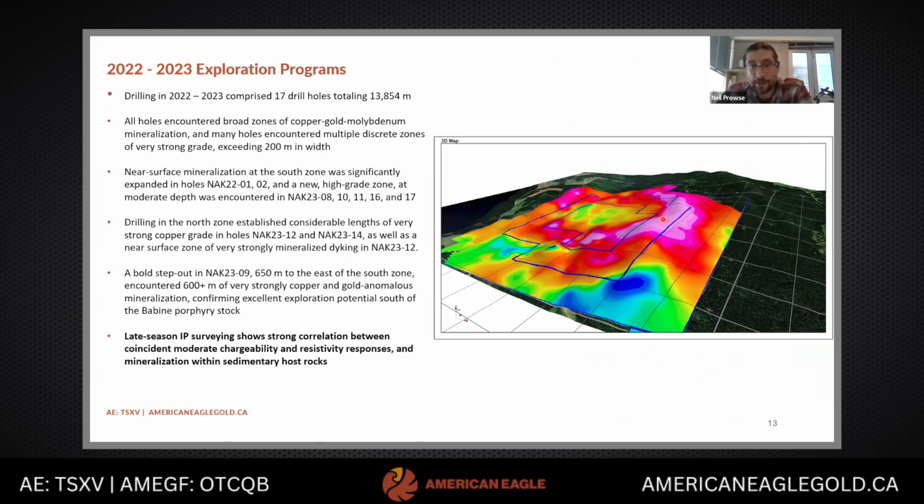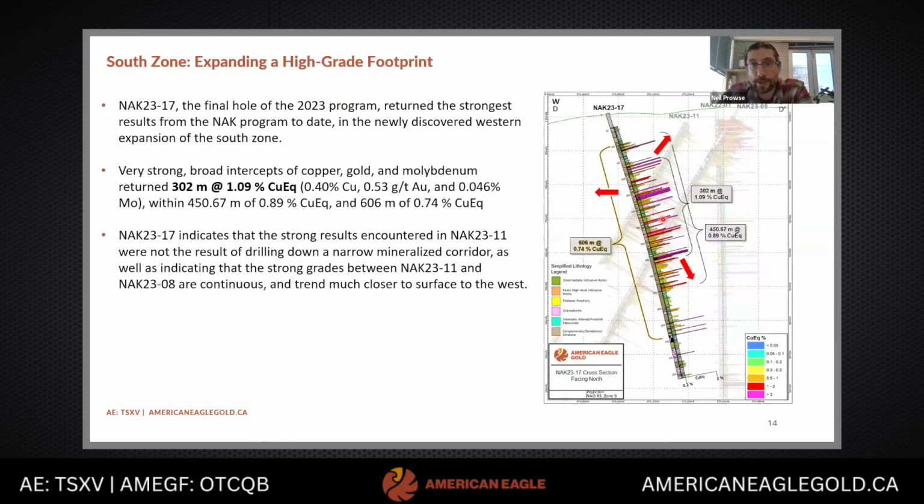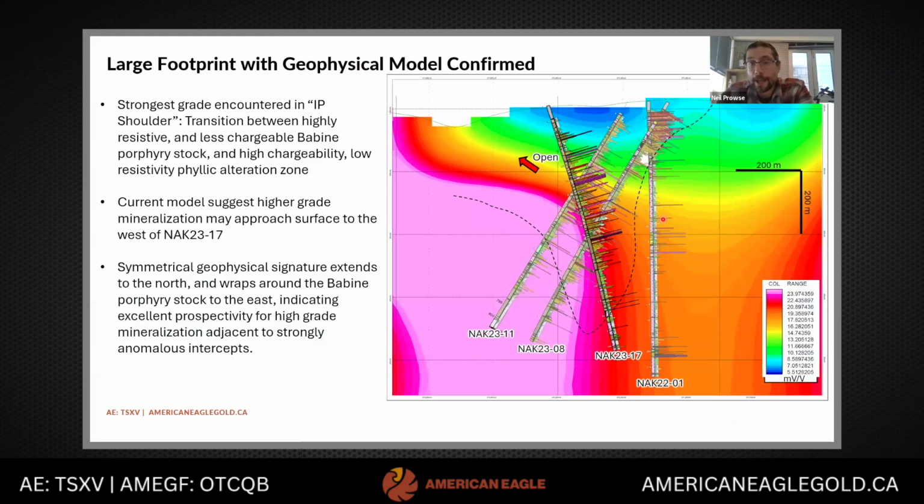And the technology at the time with the 3D IP just wasn't what it is today. So we ran some much longer lines and integrated that data. We had our geophysicists integrate that data with the older data set to generate a new inversion model. And from that, we were able to generate these 2D sections.